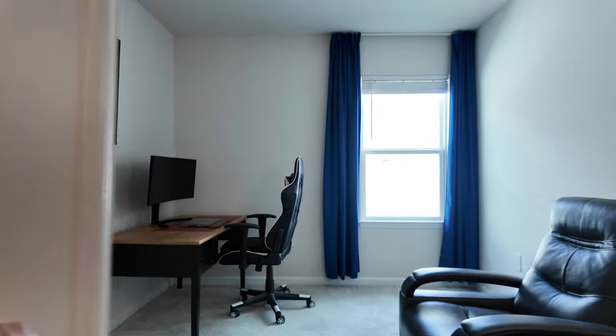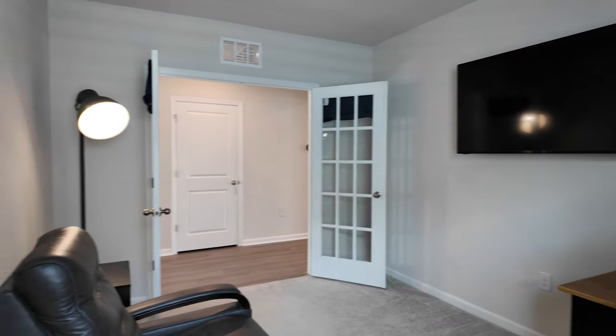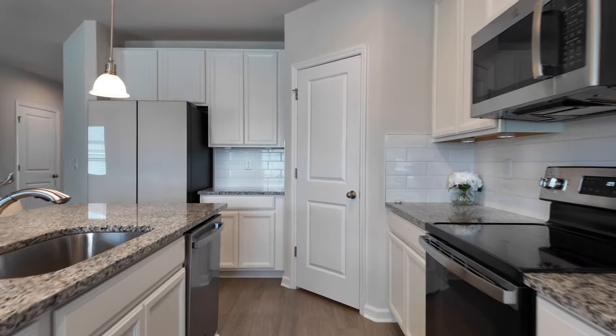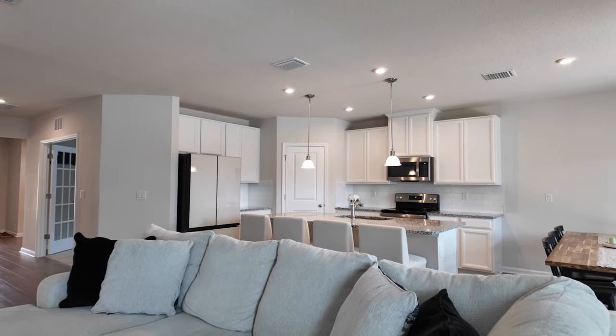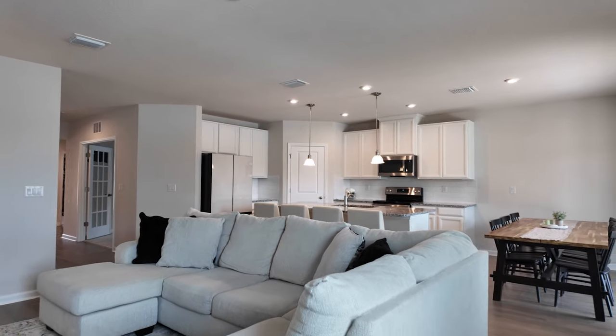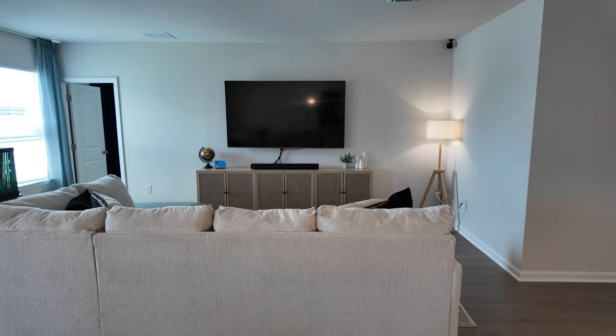So we have a really nice size office in this home, and we have double doors, so you have your privacy, because we know a lot of people are working from home these days. Open floor plans have become so popular over the last decade because it's just so nice to have everyone in the same living space. You have the kitchen right behind you, you have a little dining space. It's really nice to entertain. Everyone can be in the same area. Families can all be in the same area while you're cooking dinner. Kids can be doing homework, watching TV. It's just really nice and comfortable.